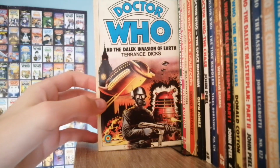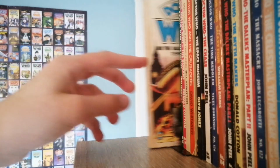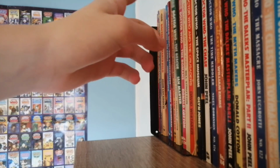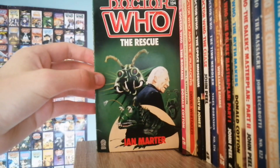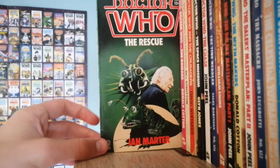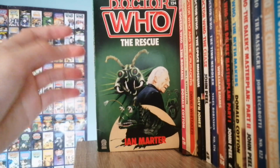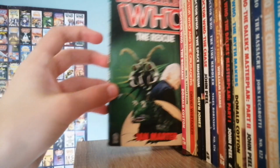Next up we have The Dalek Invasion of Earth, a lovely one. I mean, the cover is just superb, definitely inspired more by the Peter Cushing movie, I'd say, rather than the actual TV story, but it's still fabulous. This one is probably my pride and joy of the entire collection now. The Rescue, which I can't even speak today, which arrived very recently. It's the newest addition to my Target book collection, and I'm so overjoyed to have this one. It's such a hard one to get hold of, and for 12 quid I am not complaining when this usually goes for about triple the price, if not quadruple.